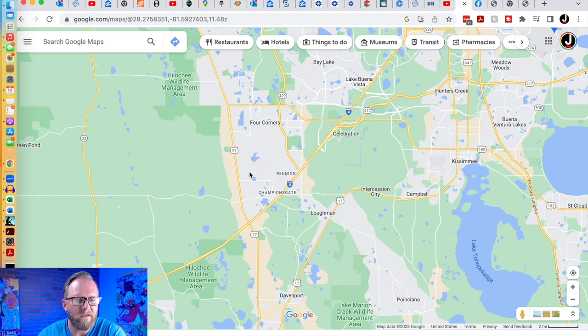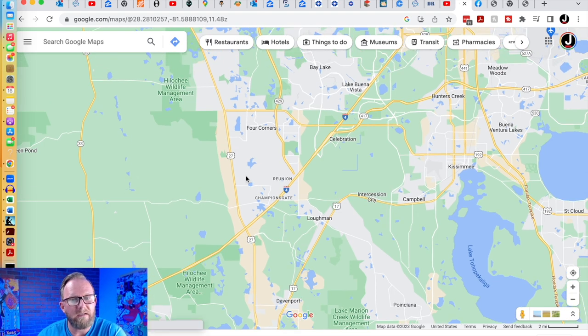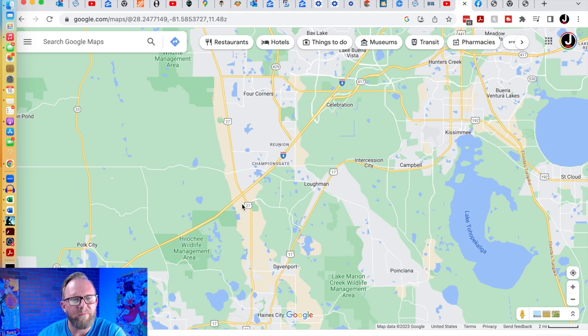This is actually one of the closest cities that you can commute into Disney pretty quickly. Interstate 4 is literally minutes from this particular home. So we're down here, Highway 27, Interstate 4, just a little south.